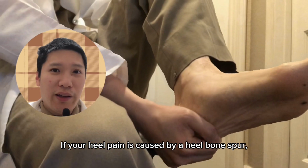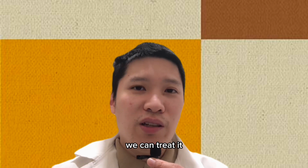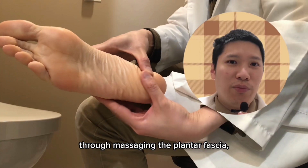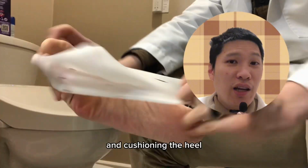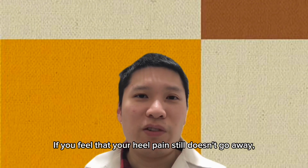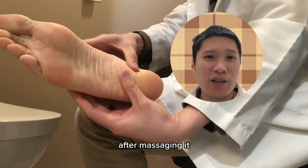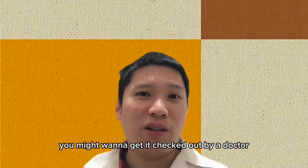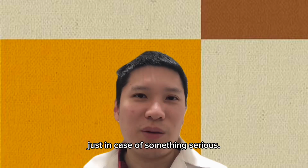If your heel pain is caused by heel bone spur or heel spurs, we can treat it the same way we treat plantar fasciitis, through massaging the plantar fascia, stretching the plantar fascia, and cushioning the heel with a gel heel cup. If you feel that your heel pain still doesn't go away after massaging it and using the gel cushioning for a few days, you might want to get it checked out by a doctor and maybe get an x-ray just in case it's something serious.